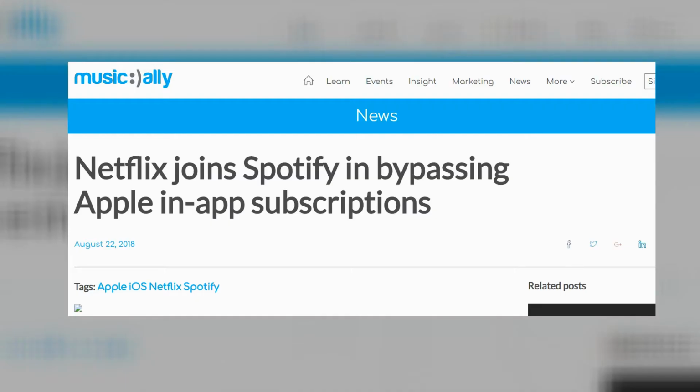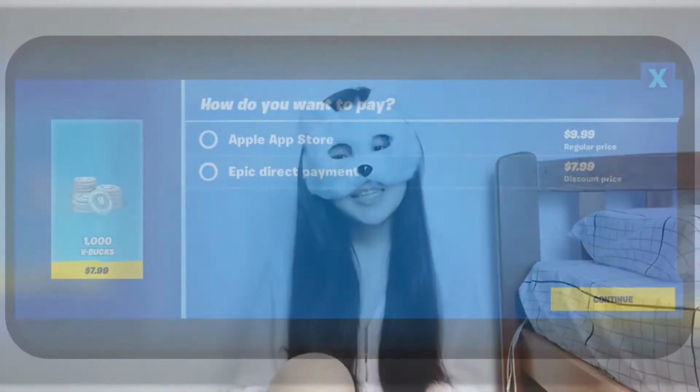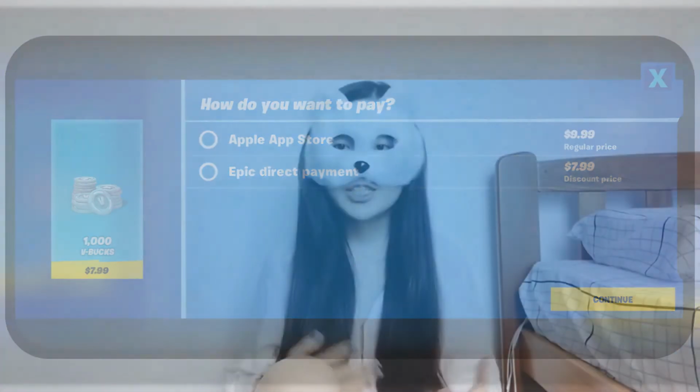Since 2018, Spotify only allows registration and payment on its website to bypass Apple's 30% cut. But Fortnite took one step further. It implemented an in-app payment system of its own with a 20% discount, which is effectively declaring a war on Apple. Within hours, Apple removed Fortnite from the App Store.